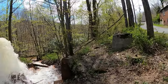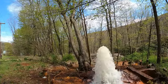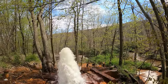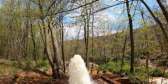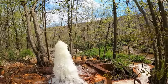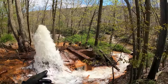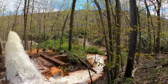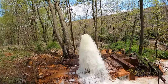Now this is a mild day for Old Faithful here. Like I said, I've seen it up halfway up the tree. I've seen it just blasting out of the ground. And it gets loud too when it has that kind of pressure. But it's quite the sight to see. You can see all the red tint and the dirt coming out of the water with it. That's from down beneath the earth, down the mine shaft. Don't know why it's that reddish tint, but it is.